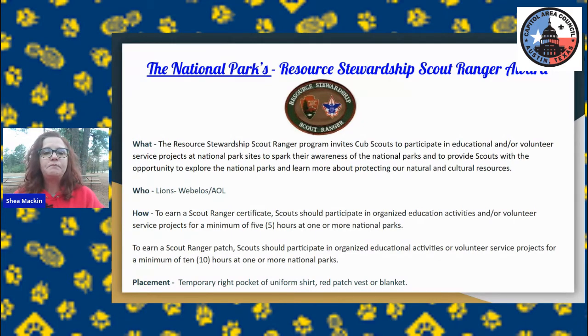It invites Cub Scouts to participate in education and to volunteer in service projects at national park sites, to spark their awareness of our national parks and to provide Scouts with the opportunity to explore these national parks and learn more about protecting our natural and cultural resources. Because not all of our national parks are just about our natural resources. Some of them are about cultural resources, keeping the culture of that local community alive.